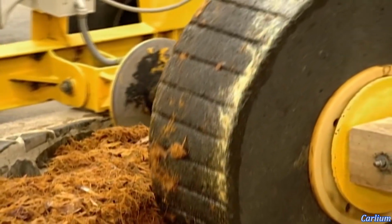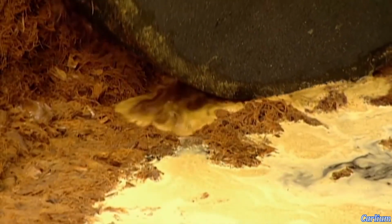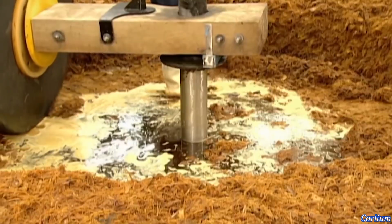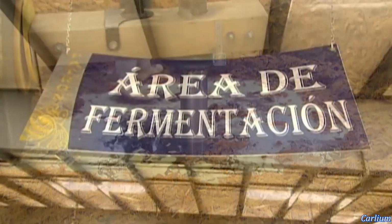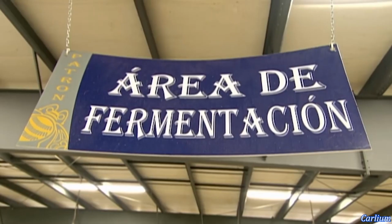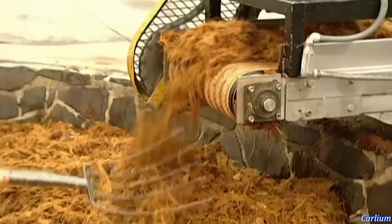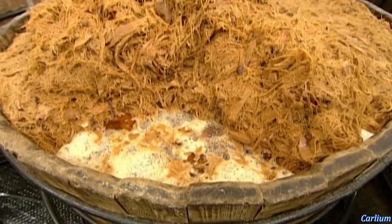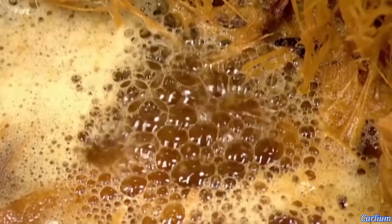Operated mechanically, the wheel turns to crush the fibers and squeeze out the precious nectar. It takes hours of crushing to extract all the juice. They pipe the juicy mash into wooden tanks and add yeast. The yeast causes fermentation, a process where sugar is transformed into alcohol.